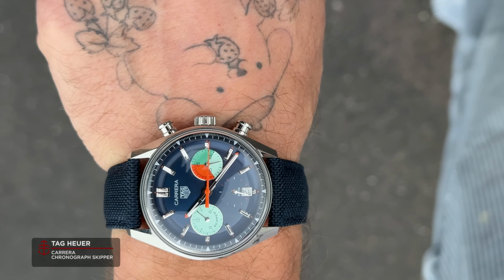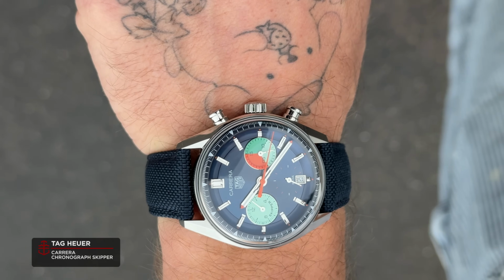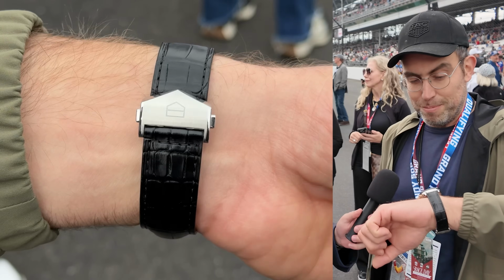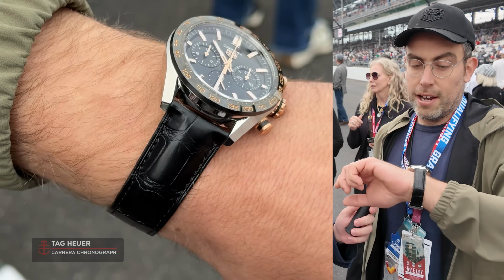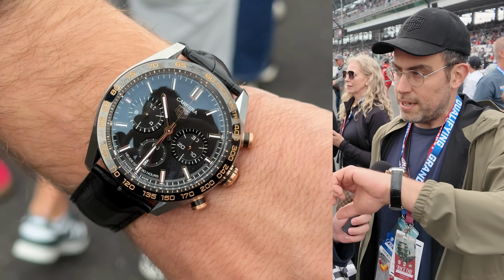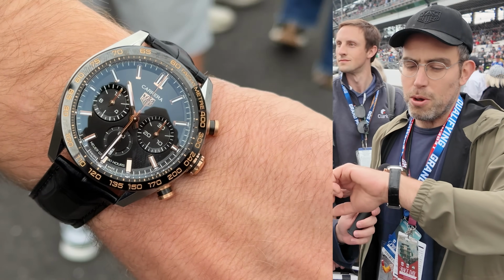Yeah. What made you choose the Skipper? What do you like about it? I like that I'm deeply rooted in vintage, and this one has vintage history, but has that modern kind of feel, and so it matches my style personally. The Carrera Chronograph. Ooh, that's nice. Yeah. What do you like about it? I like the color palette, the black and the chrome accents. Okay. Is that what it is? Yeah. The rose gold? The rose gold, yes.